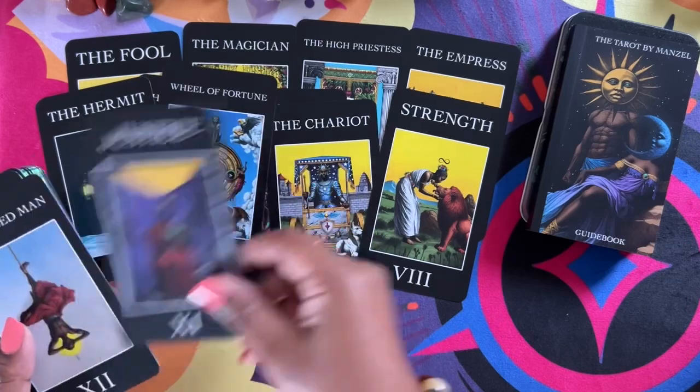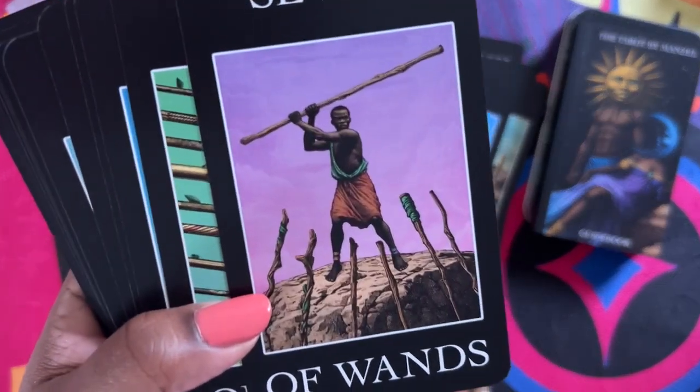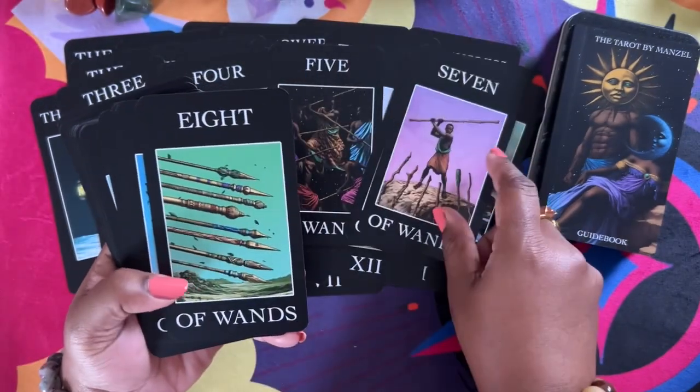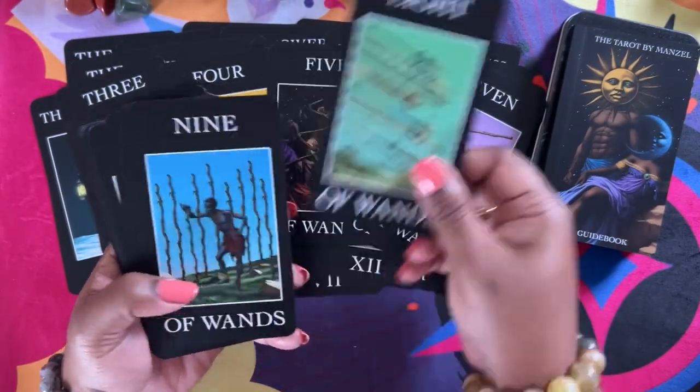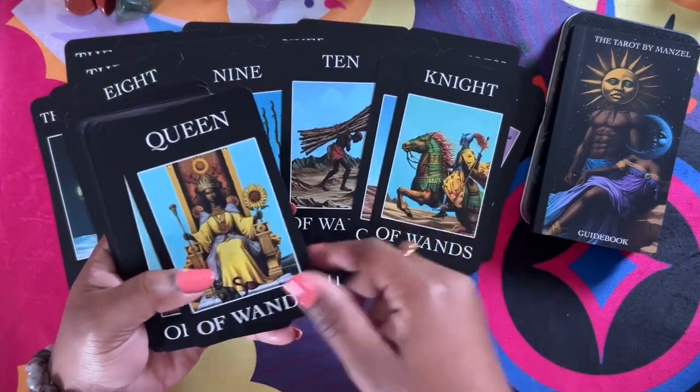My eyes are bad, you know what I mean? It's hard for me to see the details on the face of this guy, and I want to see that. So I just kind of wish the images were a little larger. But other than that, this is wonderful. I'm really excited to have this.